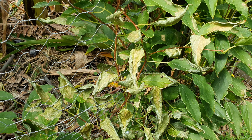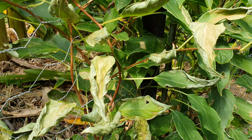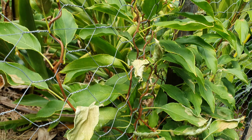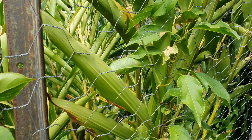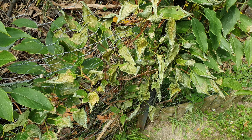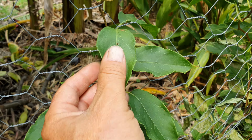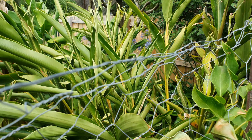The kiwi berry was affected by the heat wave too. See this? But I'm not fazed. I really don't care, guys. The kiwi berry for me is just a novelty. It's not the be-all, end-all. But wow, major heat damage. But it'll come back. It'll come back.